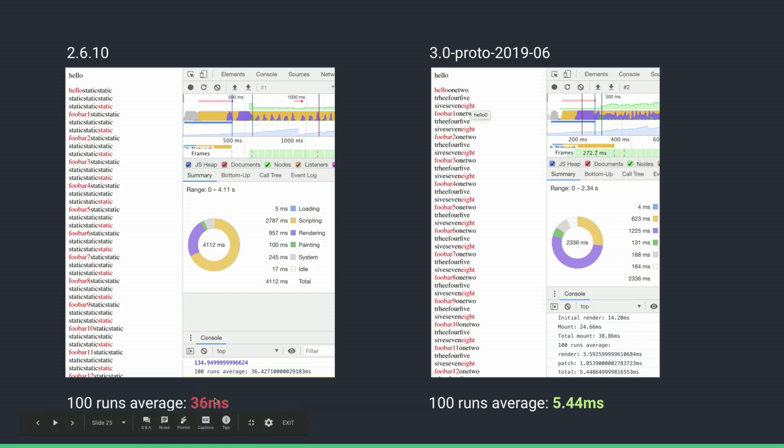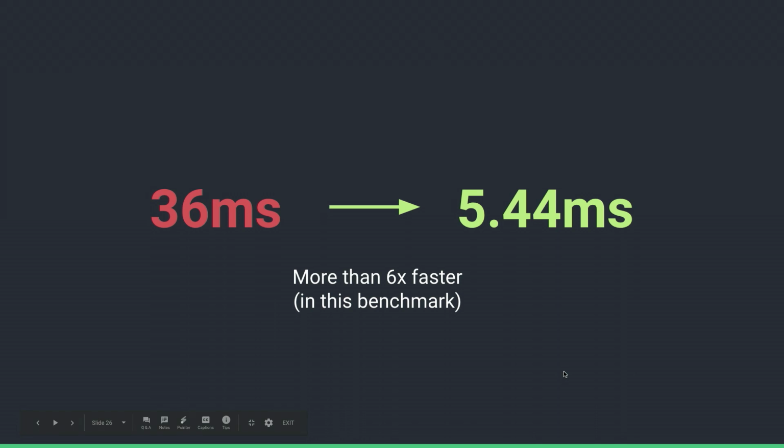In 2.6, we have 36 milliseconds each update. So that's way beyond the 16 milliseconds frame budget, right? But in comparison, our new strategy gives us 5.44 milliseconds, and that is more than 6 times faster in this benchmark. So imagine if you're trying to animate something, and this is going to stutter, this is going to jank, and this is going to be butter smooth. That's the difference, right? So that's pretty much it about the new compilation strategy and performance.